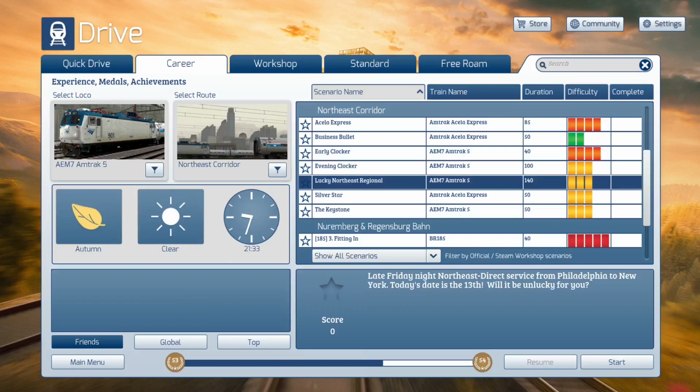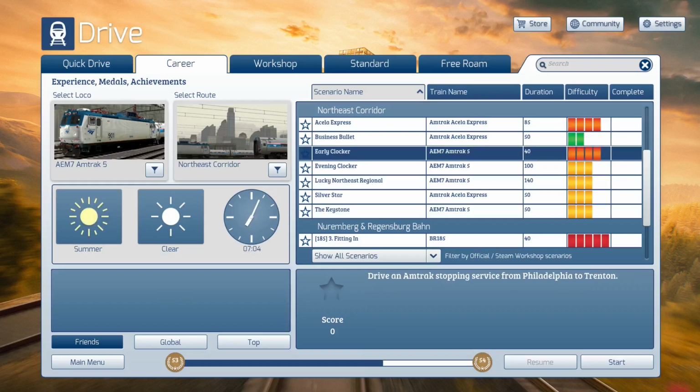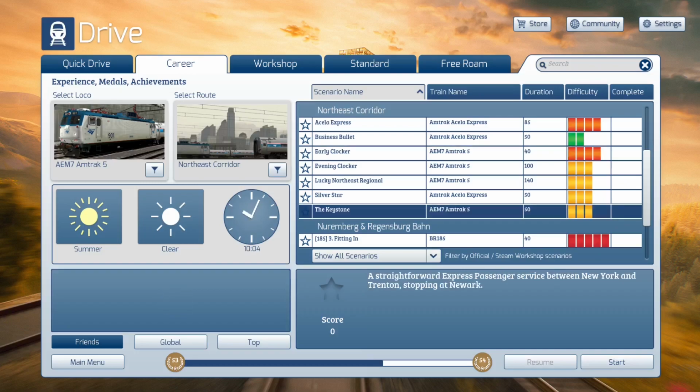For example, late Friday night from Philadelphia to New York is the 13th. We'll be unlucky, so there must be some things happening in that to cause it to be a problem. But anyway, despite the difficulty being rated number 4, it is the first of the 4 scenarios listed in the manual. I'm going to go with that ordering, and I'm just going to go ahead and skip down to the Keystone for tomorrow's video. And that's going to take care of 2 scenarios on this particular route.